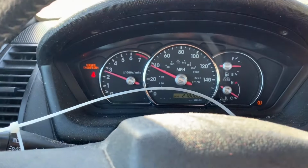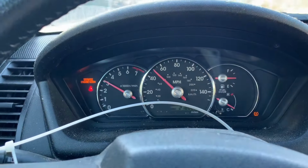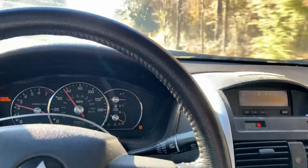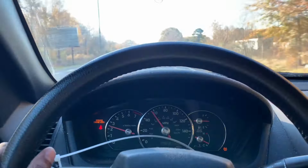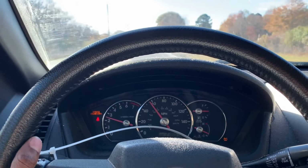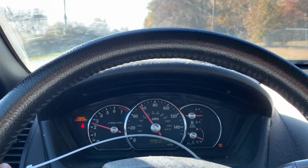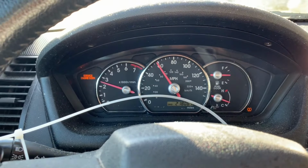Wow, we're riding good, guys. Wow, we're shifting through all the gears. I'm pretty excited already. Make sure you check the video out, rather, from when I looked at this car yesterday. But so far, so good, guys. We're driving good. No complaints thus far.